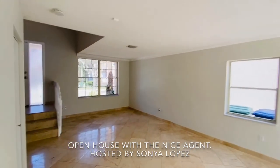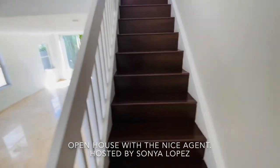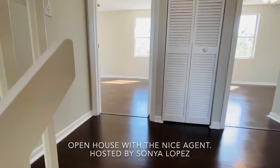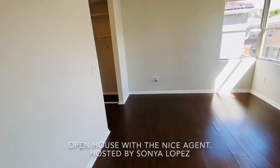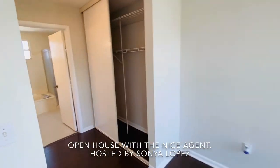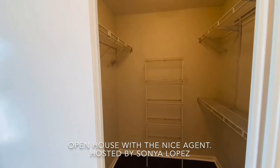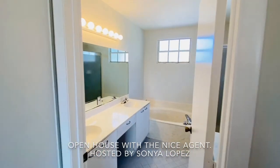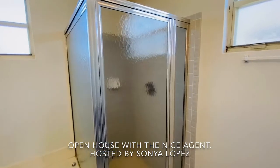All right, let's see what's going on upstairs. So upstairs, transition to wood, it looks like, at the stairs here. Not sure if it goes all the way up, but let's see. All right, so this is one of the bedrooms. Looks like it's the master. Yeah, because it has the suite connected. So closet, walk-in on one side. And then bathroom, tub and shower, double sink.